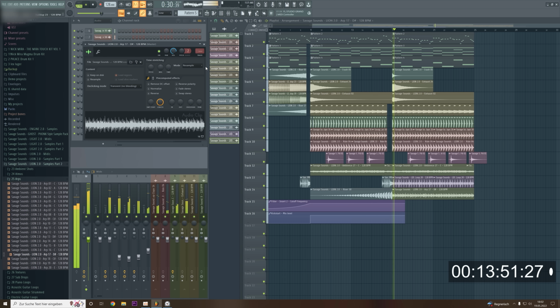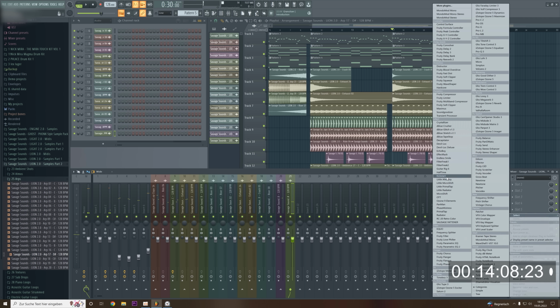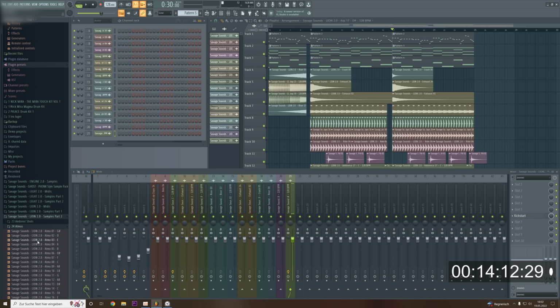Pitch it into the right key and mix it. Now it's in the right key. A bit of sidechain. And we have some time left to grab maybe two more atmos samples and mix them into the drop.